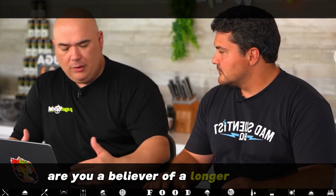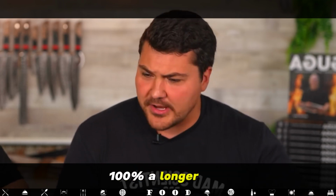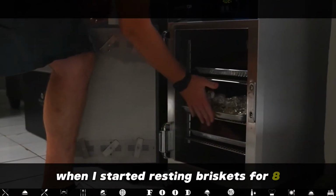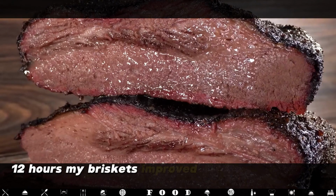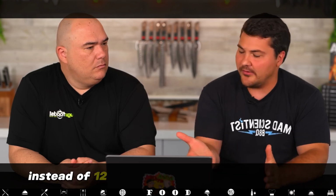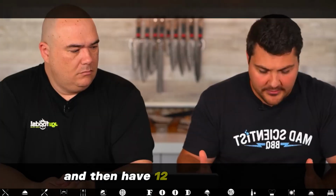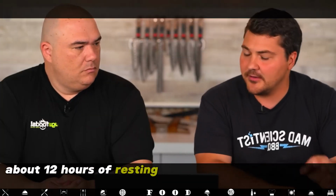Are you a believer of a longer rest time makes it better or shorter? 100% a longer rest. When I started resting briskets for 8, 12 hours, my briskets improved. And from that point on, long rests are the only way. Long rest. Is there a limit? A good rule of thumb, instead of 12 hours before you want to serve it, cook it 24 hours before, and then have 12 hours of cooking, about 12 hours of resting, and you're going to be happy.